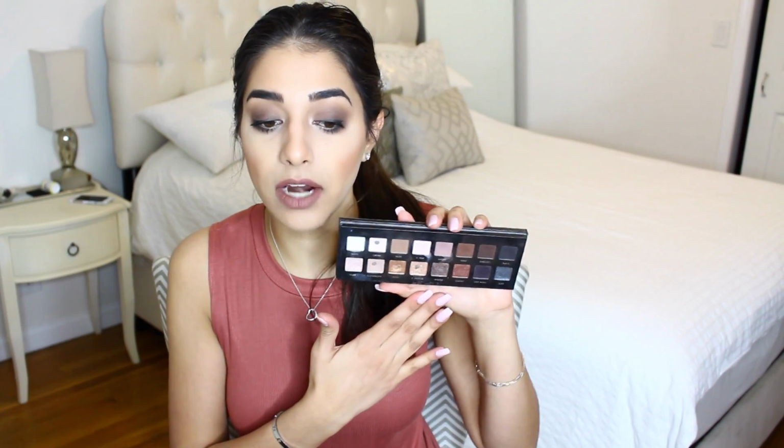The formula of these shadows are very forgiving, so if you accidentally put too much, they're very easy to blend out. They're very easy to wipe away, but they do have an amazing staying power once they are on your lids, and I just think that this palette is absolutely incredible and you cannot go wrong with it.